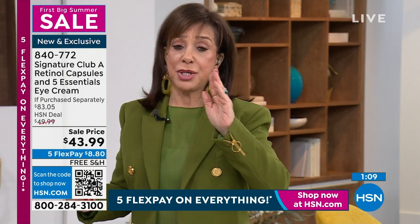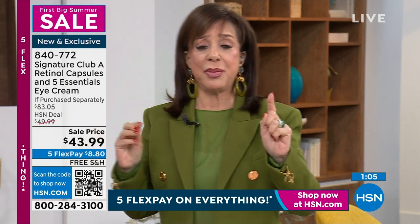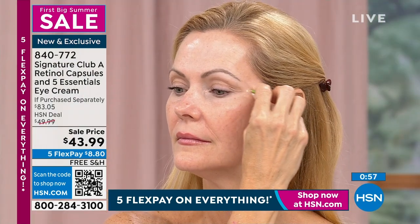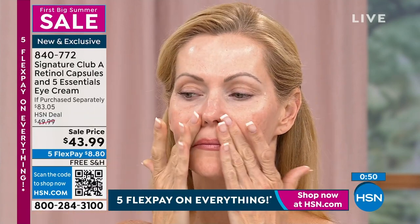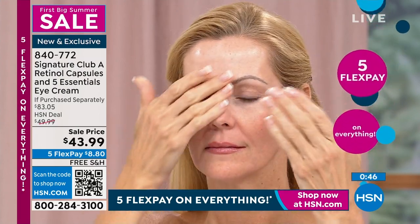Normally you'd say only twice a week because retinol is very strong and very powerful, but this is no problem. You use it whenever you want to fill your wrinkles. Put it on in the morning, just as Lynn is doing. Shoot it directly into the lines and that's all you do. Blend it through and you will have the most amazing results for any problems you have with your skin.